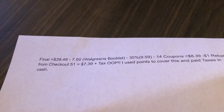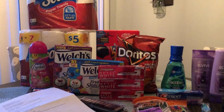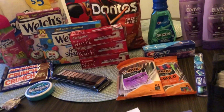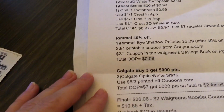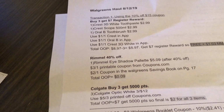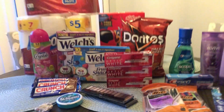So I used points to cover this, and then I just paid the taxes in cash. So not a bad deal. The first deal wound up being a moneymaker, actually a bigger moneymaker, because remember, they wound up giving me $10 in points back because the $7 didn't work. So overall, out of pocket and everything, wound up being probably, I don't know, $3 plus taxes, which is awesome for all of this product.